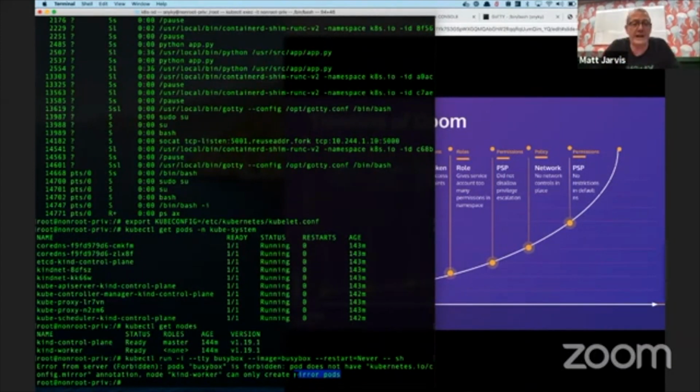So we could start to create pods in the kube-system namespace. We could make other attacks against kube-system, against the cluster itself, by using mirror pods. But because we've escaped the pod security policy and we now know which nodes we have, we can actually attack on a different vector at this point.